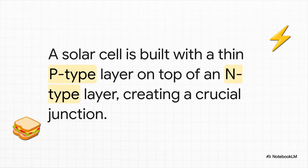So to really make the magic happen, we take this silicon and create what is basically an electrical sandwich. We make two slightly different layers. One layer, the N-type, has a few extra electrons hanging around, and the other layer, the P-type, is missing a few. Now, where these two layers meet, they form this really important barrier. It's called a p-n junction.